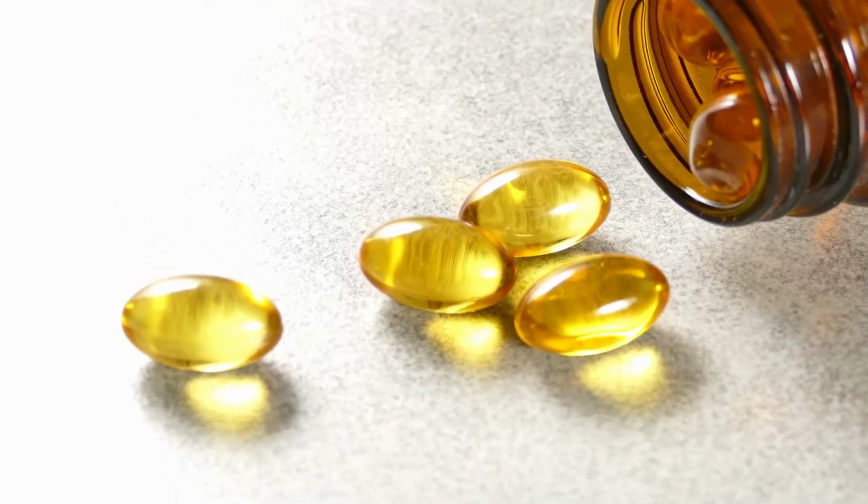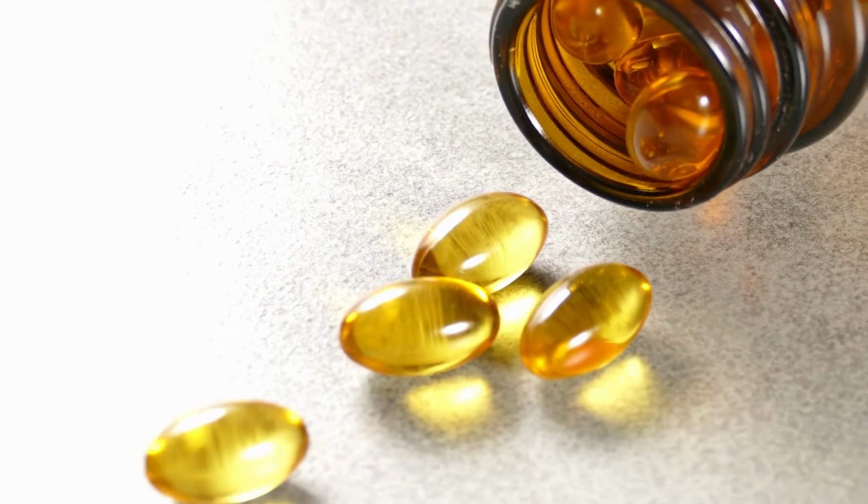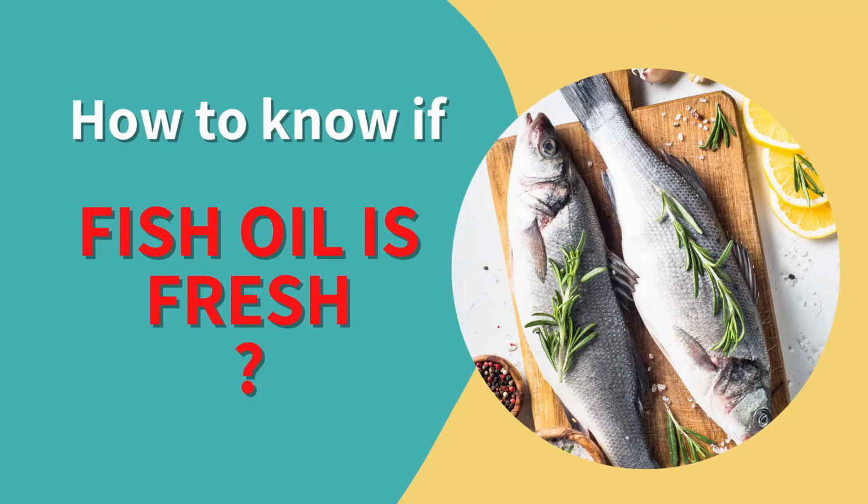How to know if your fish oil is fresh? If omega-3 is fresh, can you tell? Today you'll learn the 3 methods that will expose the true freshness of your fish oil. 3 methods which are based on your senses. Now, let's start.